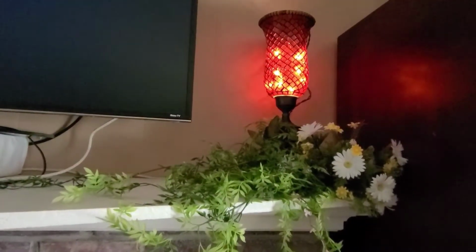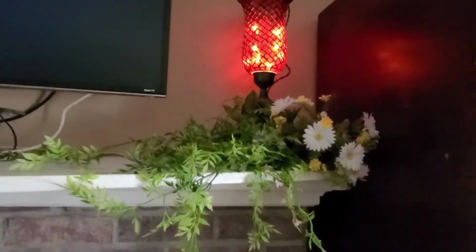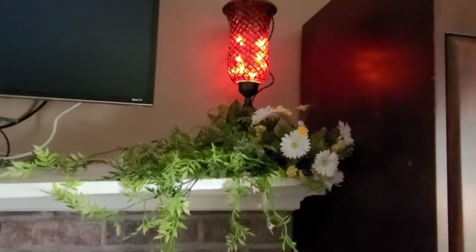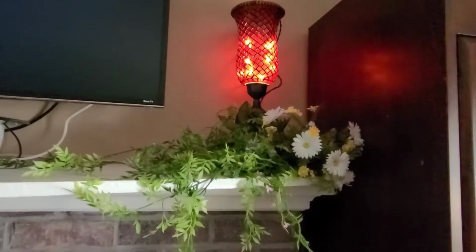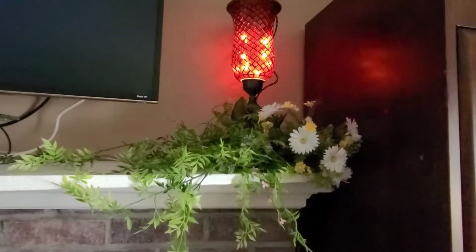Okay, next, I think we're going to do right here. You know, for selling the house, I was just keeping it a simple summer little look, and this is all I did for simplicity. Let's put on some stuff to make it look a little more fall.